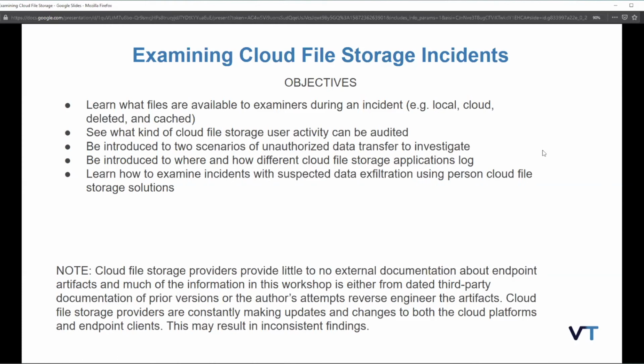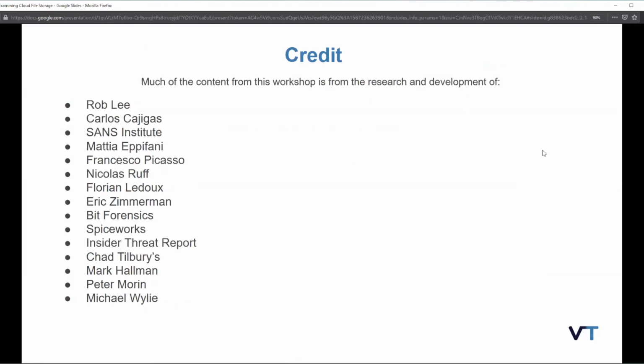Some things stay pretty persistent. For example, Dropbox encrypts their SQLite databases, and they've been doing it almost the same way since I think 2011. So we're almost at 10 years and they've been doing that similarly, but other things like files and storage are moving around. So just keep that in mind as you investigate this outside the lab environment.